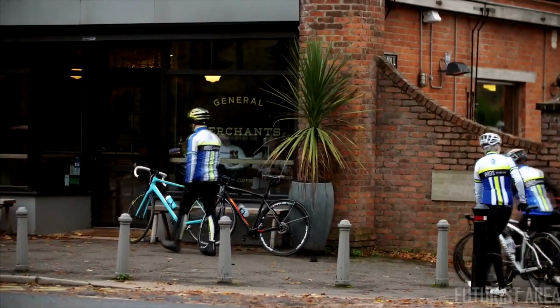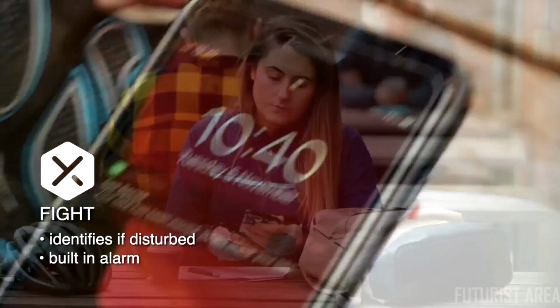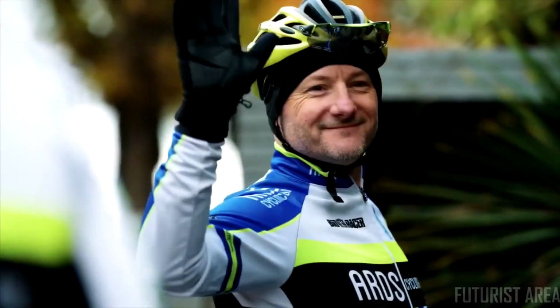Air is also unique with its fight or flight capability. Fight mode is Air's always on self-defense setting, letting you know immediately if your bike's being disturbed.